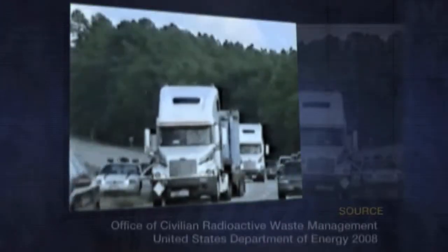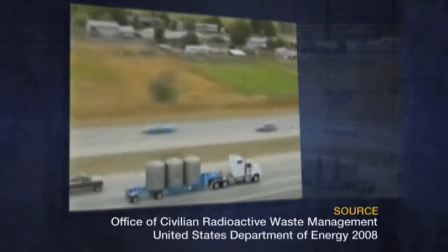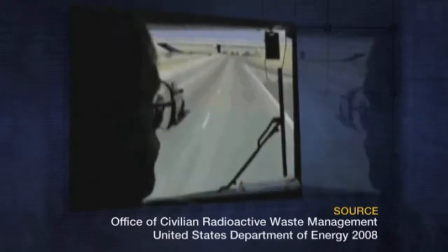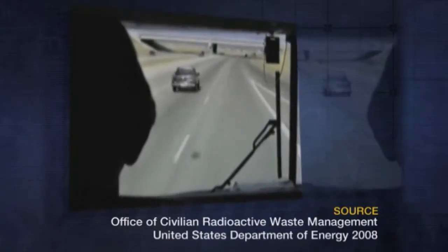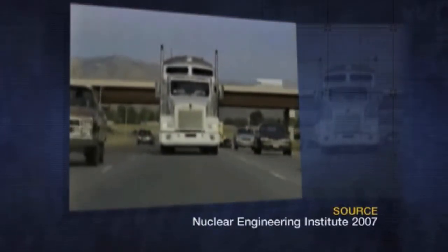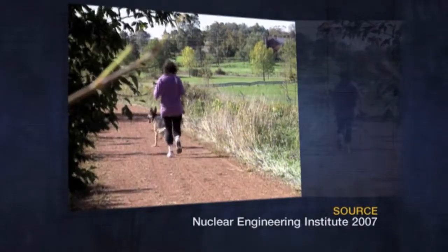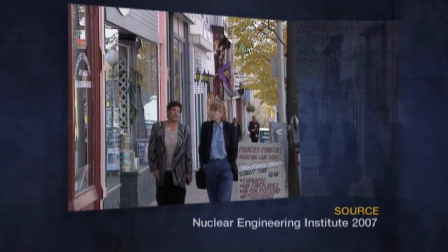Around the world, shipments of used fuel take place routinely on a large scale. In the United States, nearly 3,000 shipments of commercial used fuel have been moved over 2.5 million kilometers in the last 40 years, some of it by rail, but primarily over roads. In that time, there have been no accidents resulting in a release of radiation causing damage to the environment, to workers, or to the public.